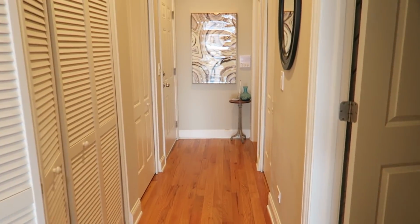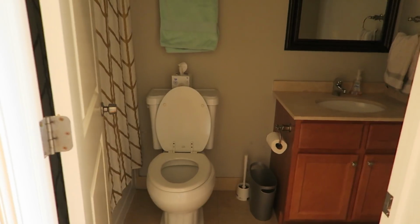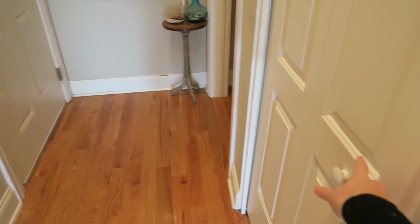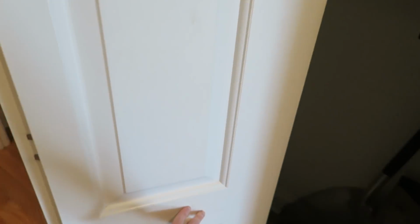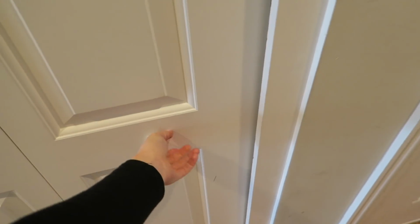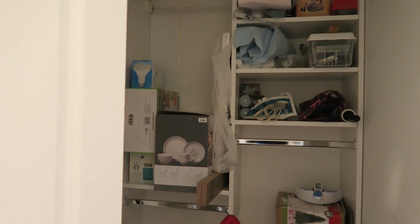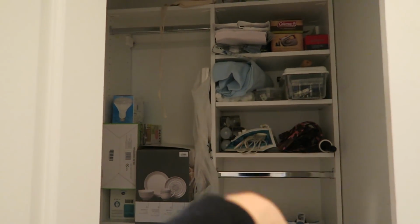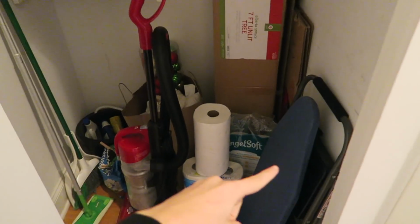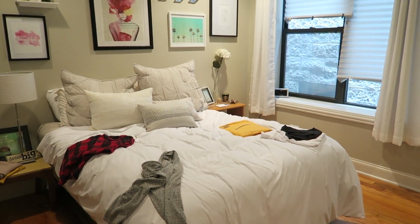The hall closets have been purged, as well as the second bathroom. That's always been kind of rental worthy from the get-go, but I did completely purge all of my jackets out of the hall closet. And then I have a second storage closet here that is most likely going to be used by the cleaners, and there's some random tools and light bulbs and iron and an ironing board, and then my Christmas tree.